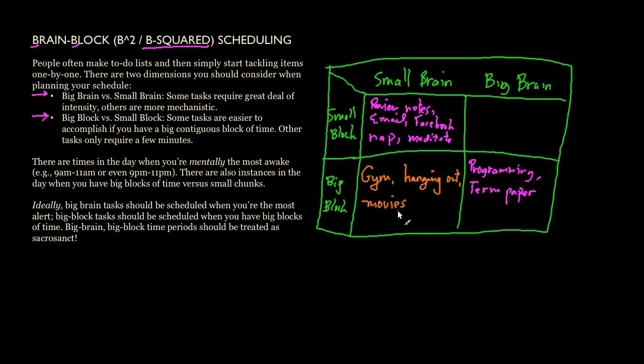Typically, you're not really using a lot of brain power, but these are the kinds of things that I can think of. Oh, sleeping. Certainly, if you want to sleep at night, you don't need much brain power to sleep, but you might ideally need a nice good chunk of time to be able to do that. And then what are some big brain, small block activities?